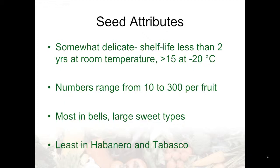The numbers range from 10 to 300 per fruit, so this really impacts the efficacy of producing pepper seed, the amount of plants necessary, and how expensive the seed will ultimately be. The most seed is produced in bells and the large sweet types, and the least will be produced in some of the smaller fruited types like Habanero and Tabasco.